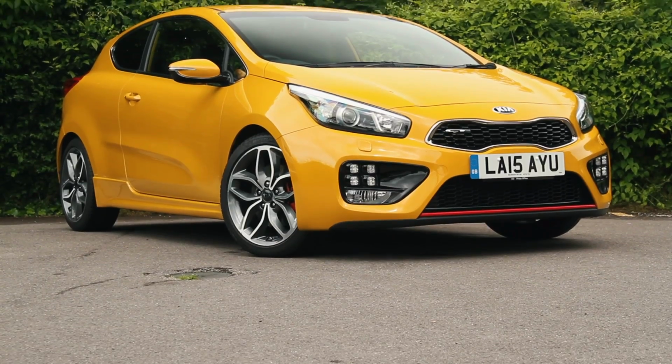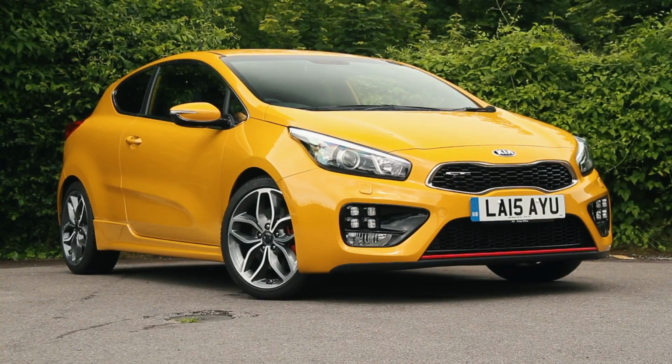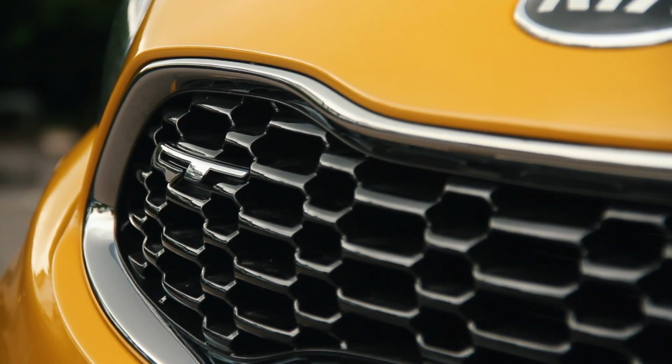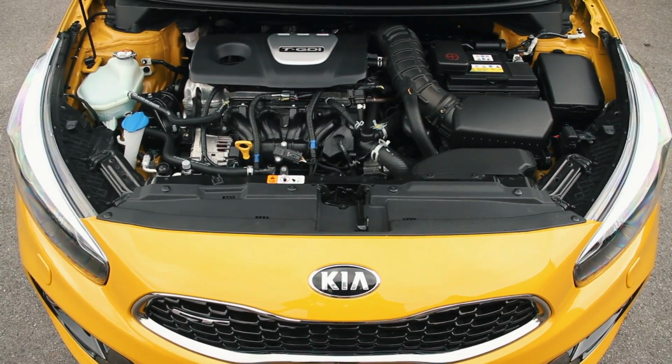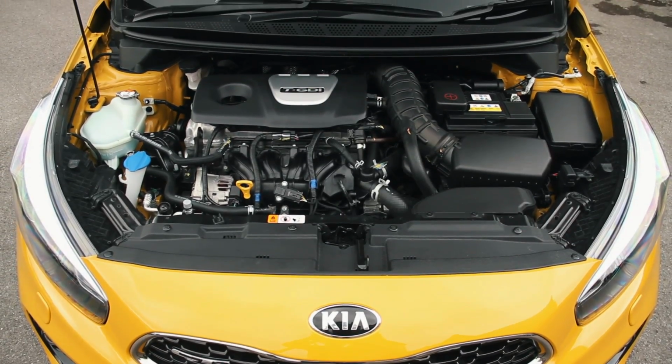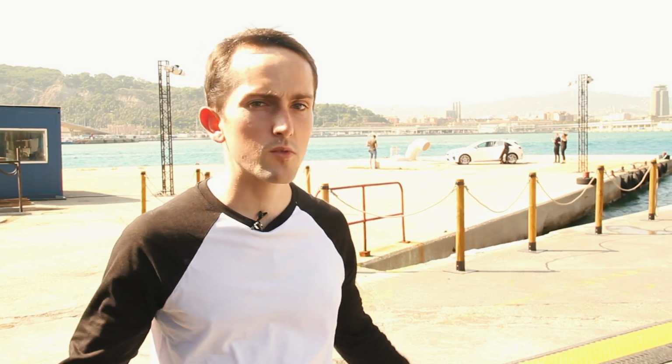Now the first generation came along in 2013, and it wasn't really a full hot hatchback, it was more of a warm hatchback. It had a 1.6 litre turbocharged engine with 201 brake horsepower, so slightly less than the other hot hatches on the market. They had 270, 250, 300 brake horsepower.